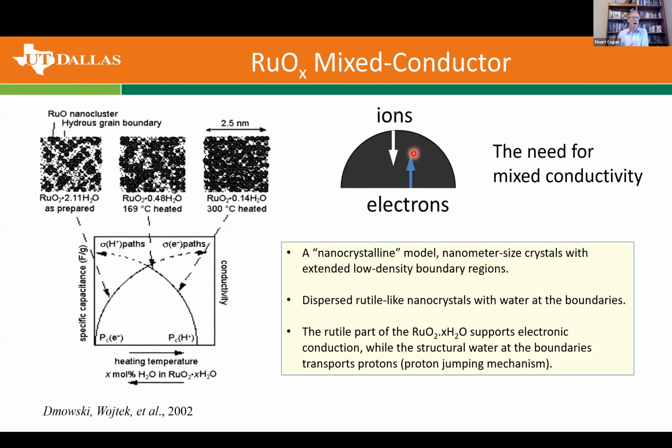And this is not really a new idea. Even Domowski from 2002, about 20 years ago, developing supercapacitors, I think, showed quite convincingly that this is electronic conductivity on this line, this is ionic conductivity on this line, and where they're intersecting here is giving you the highest specific capacitance for these ruthenium oxide films, which they controlled by essentially controlling the density of the film.